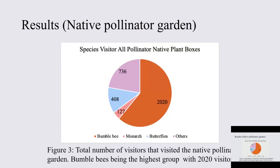Results. So we had a lot of visitors. We had 33 in total. So we had to make it a little bit easier to understand in a pie chart. So we highlighted some of our big ones. So our bumblebee population, which was the biggest out of both of the native pollinator garden and the ornamental garden.